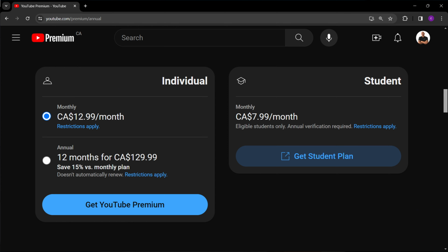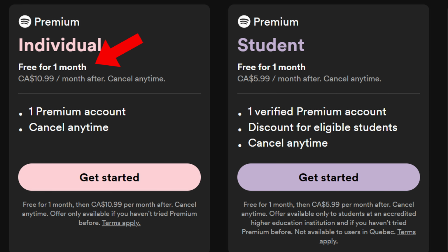Bonus tip: don't pay for YouTube Premium through Apple. Purchasing Premium through Apple will cost you $16.99 per month. But if you purchase directly from YouTube on a web browser, it's only $12.99 a month. And if you pay annually, it's only $10.83 a month, which is actually cheaper than Spotify.